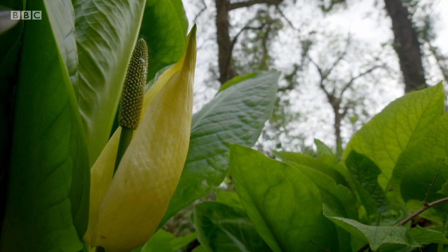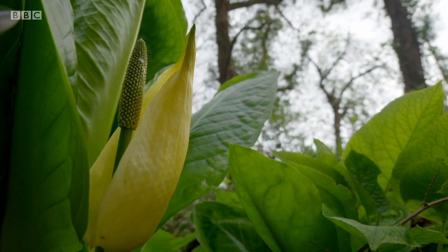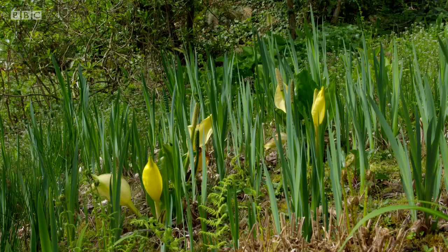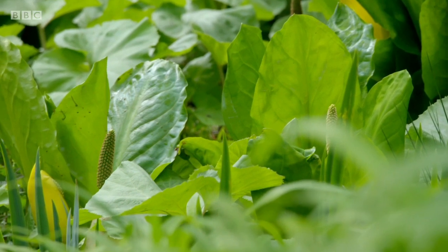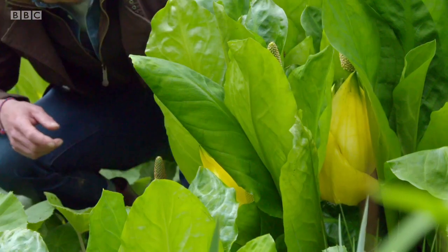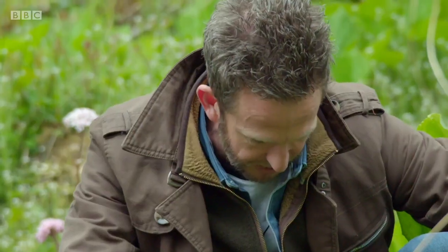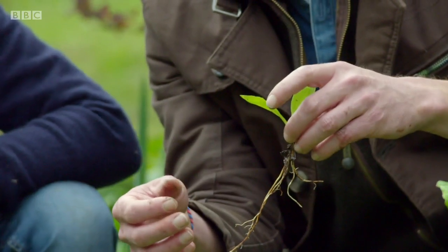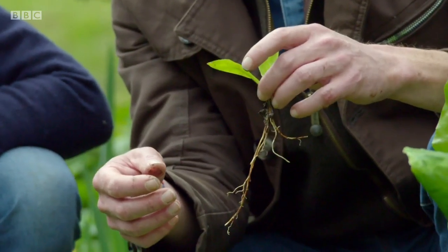Now, Michael, the skunk cabbage is all over your garden, but it's particularly effective here, and I guess that's because the soil's so damp, it's humus-rich, it's full of nutrients. As gardeners, we've got a responsibility to prevent it from spreading around. Oh, yeah, certainly. And I suppose seedlings like this, removing seedlings, is one way of doing it.